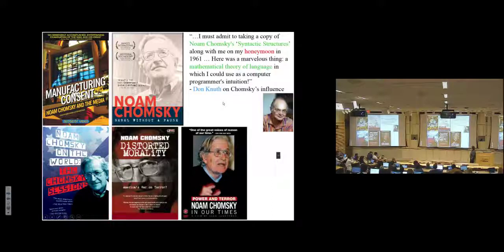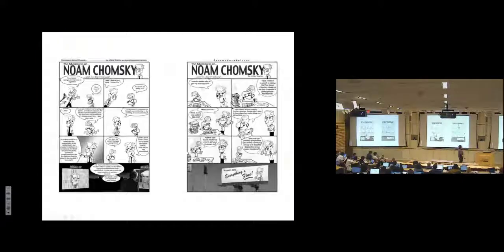So Don Knuth once said about Chomsky, I must admit to taking a copy of Noam Chomsky's Syntactic Structures, that's that book that we just saw, along with me on my honeymoon in 1961. Here was a marvelous thing, a mathematical study of language in which I could use a computer programmer's intuition. So Don Knuth considered Noam Chomsky his hero and based a lot of his own work on Chomsky's ideas and discoveries. I'm not sure how Mrs. Knuth felt about her husband bringing that book along to the honeymoon, but still, this is one of the many points of impact that Noam Chomsky's work had.